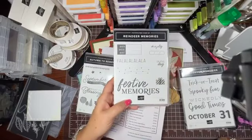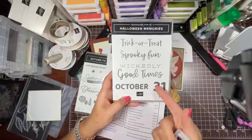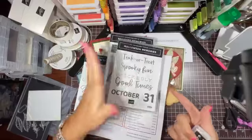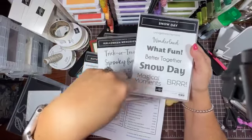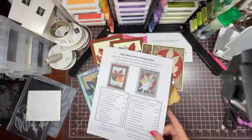So this one is for the reindeer memories. This is the Halloween memories. These are awesome. I love the October 31st, spooky fun, wickedly good times. These are awesome. Trick or treat. These are perfect. Great big stamps. And then Snow Day, that's the kit that's still coming for me, but there's some of the stamps for that one too. So I'm excited to do this.